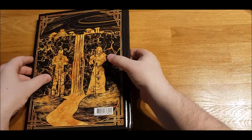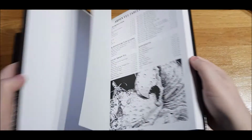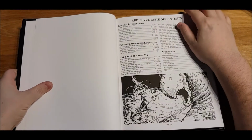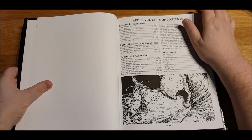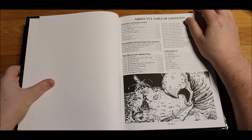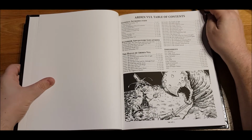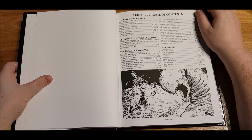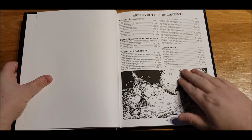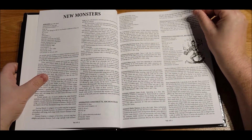Okay, so let's take a look at book 4, the appendices. It has a brief history, exterior adventure location. So maybe in this book it describes more of the exterior, I mean the valley itself, because it only did some suggestions in the first one, I thought. Actually, no, this is just book 4. So let's look at some of these new things.